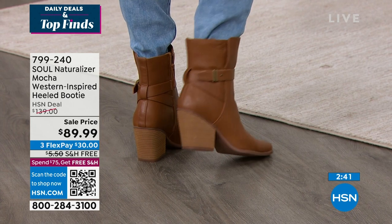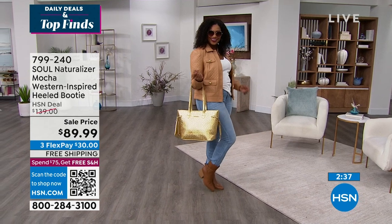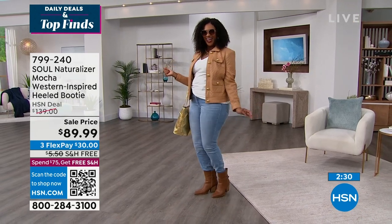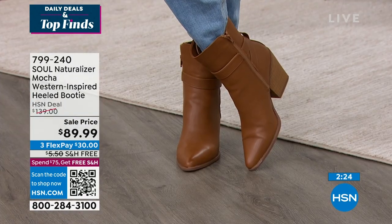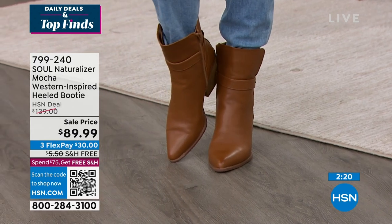And I love this man-made material, really gives you the flexibility, the sustainability as well, and they are so much fun. The heel just gives you a little boop, a little lift in the back, right? It gives you that something, but you can still wear these. And I think that's a smart way to do boots, especially when you maybe prefer a heel. You need a heel in your collection.